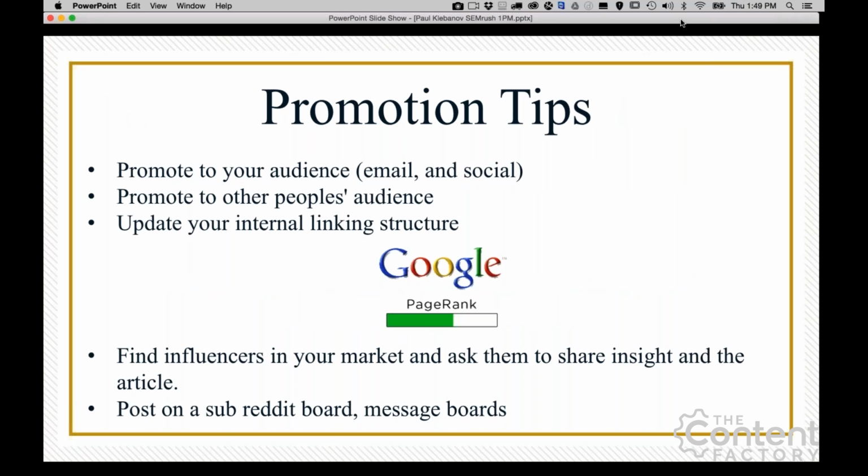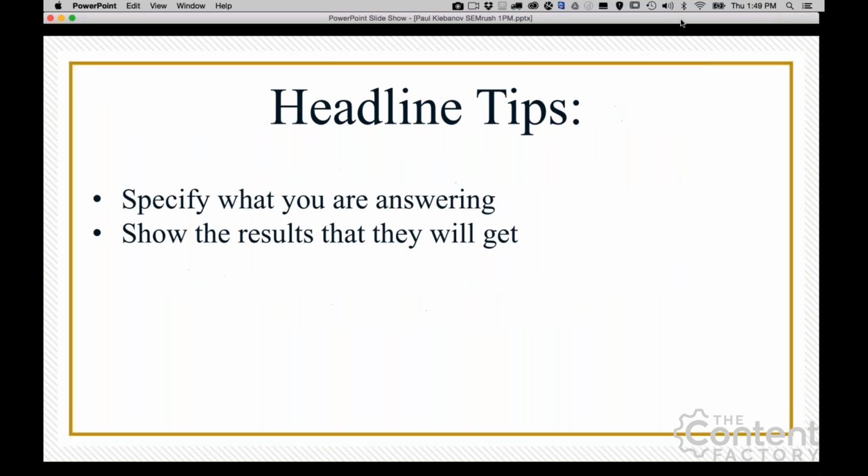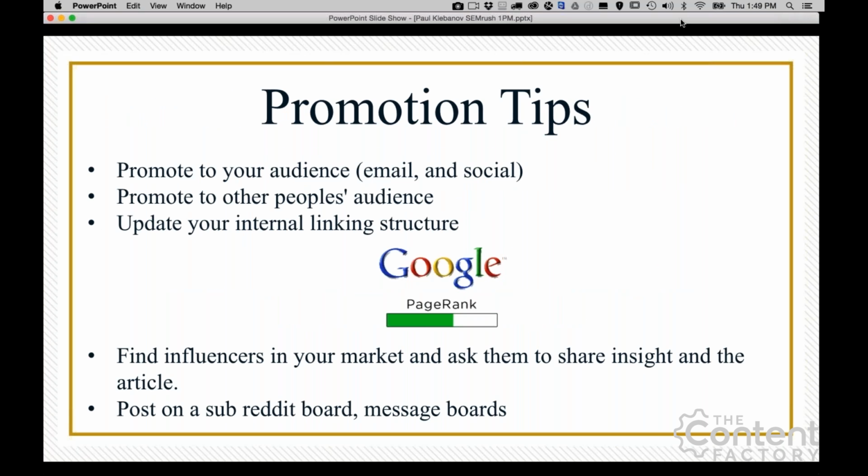So if I was to write an article on how to get six-pack abs, in the title I would put how to get six-pack abs in 30 days, or get six-pack abs in 30 days using this. In your article, you're going to outline exactly what this is, which is your step-by-step guide, step-by-step workout plan. So when somebody searches out a specific question or a specific problem, this is going to improve your click-through rate. And once they click on that link in the search result, in the SERP, they're going to come to your article, and they're going to get exactly what they're looking for. Google likes that, and the human being, the person that is seeking out the solution to the problem, loves that as well. So you want to do this.